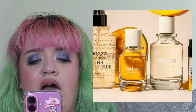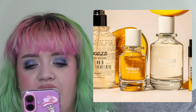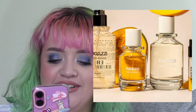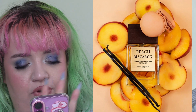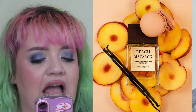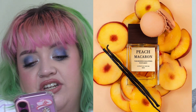Fugazi fragrances are expensive, but so incredibly worth it. So I'm hoping they'll have that in Sephora next time I go in, so I can give it a sniff, because it sounds delicious. And then another fragrance. The fragrance companies for me right now are having me in a chokehold. This is Theodorus Calatonis Peach Macaroon. They're also releasing tiramisu and matcha ice cream, but I wanted to talk about peach macaroon. Burnt sugar, vanilla, peach, and macaron. Absolutely. Yes. Just yes. I don't need to say anything more.